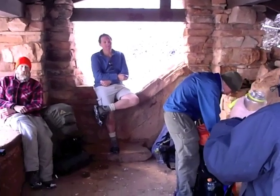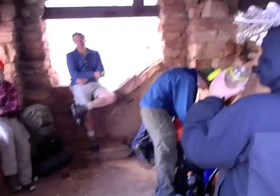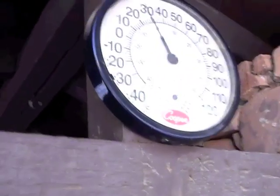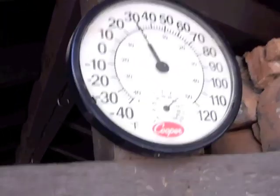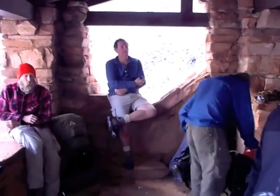But my pack's not made for carrying stuff. Boone carries the tent. I got the furniture. You got your shirt with you. 30 degrees here. Thermometer. Where are we at? 1.5 mile rest house.